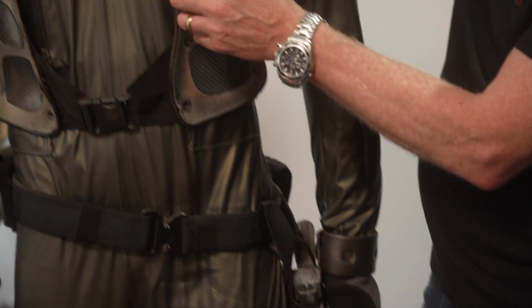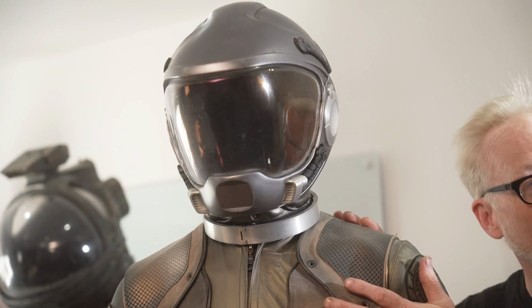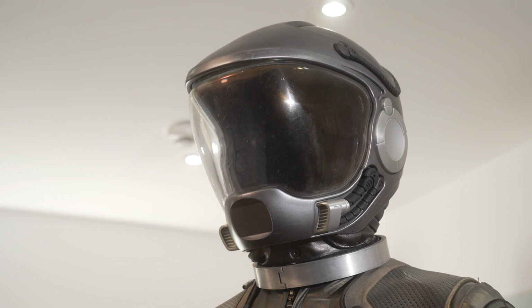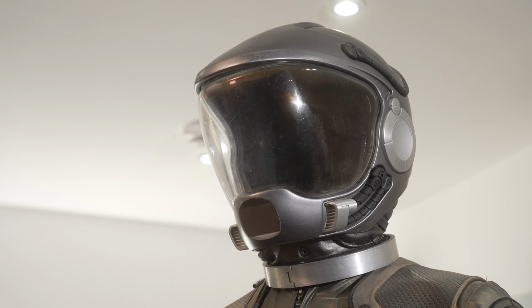A couple of things I noticed about this, and this is a Viper from the Battlestar Galactica reboot. Do we know who wore this? No, they're very generic, and there were very few helmets. So again, the helmet was an unidentified character, but it's such a visual piece when you put it all together.